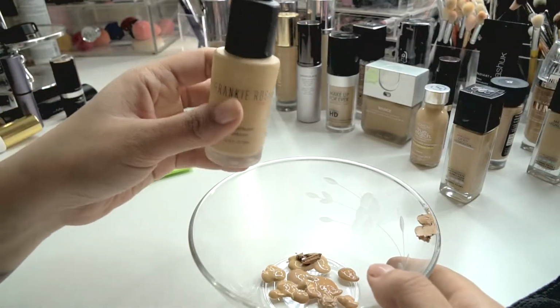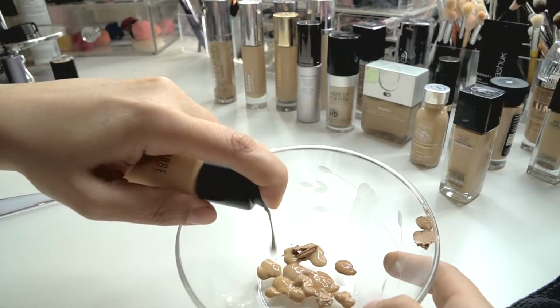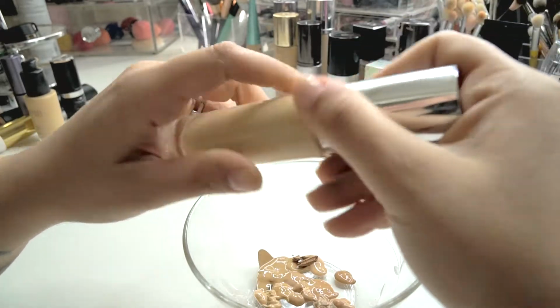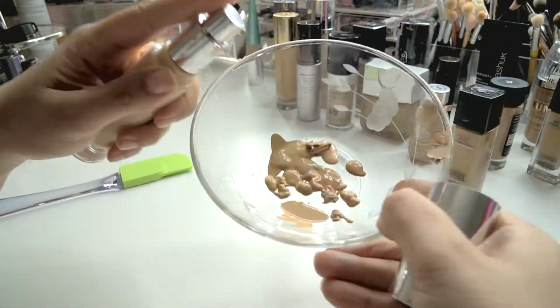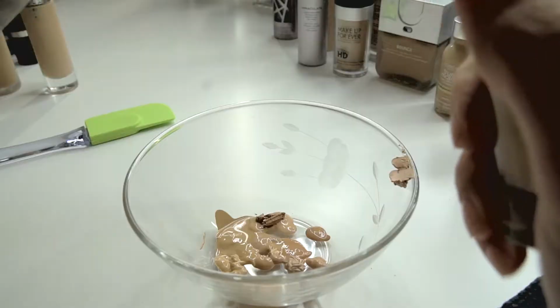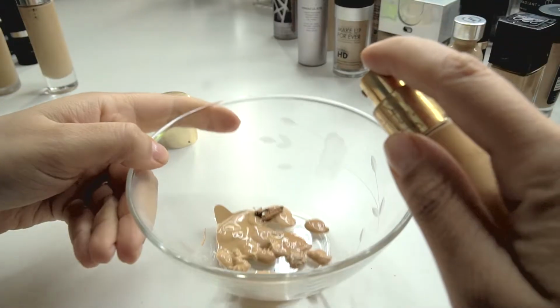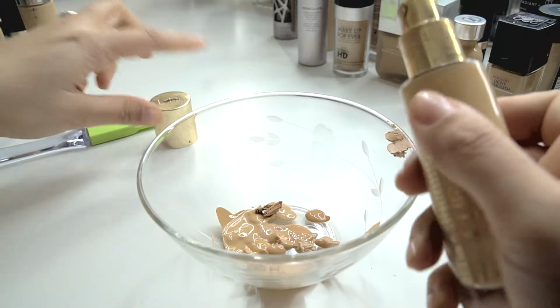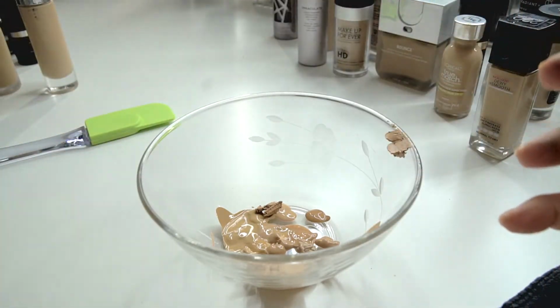I don't know if Frankie Rose is considered as drugstore or high-end, but Frankie Rose. Another foundation that I've used only a couple of times and I just recently picked up is the Becca Ultimate Coverage 24-Hour Foundation. We're gonna put this one in there as well, and this is in shade Driftwood. Another foundation that used to be one of my favorites is this YSL, and it's in a different language, so I don't know what the name of the foundation is, but it's in shade B30.